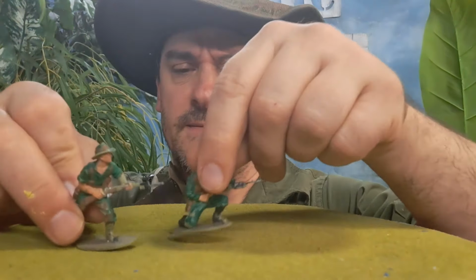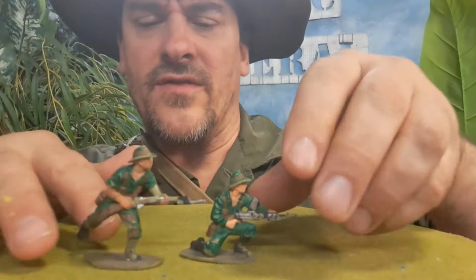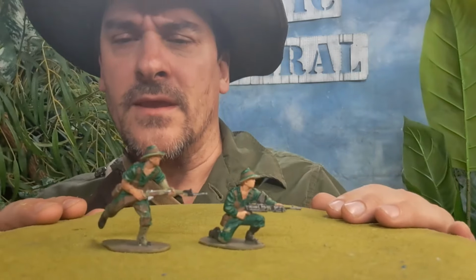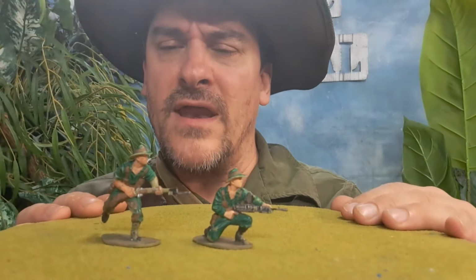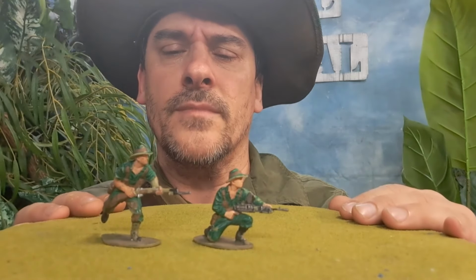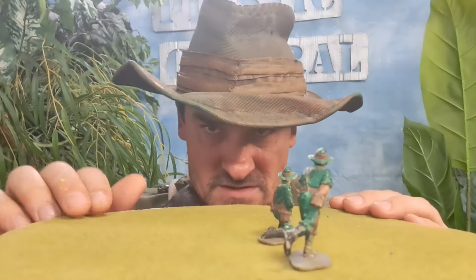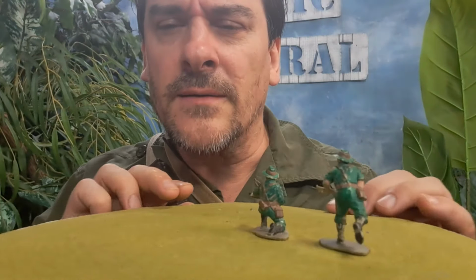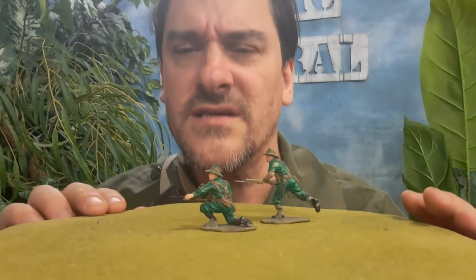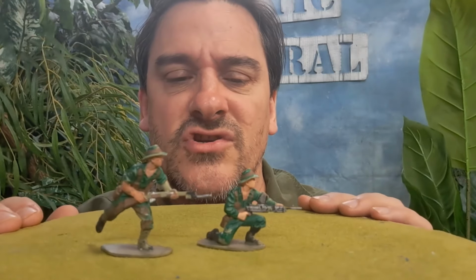Poses 5 and 6. Running with rifle. And by the way, the rifles are Lee Enfield rifles. And also here, a kneeling figure firing the Bren gun off of the knee. And the figures have the Australian hats like I'm wearing here. In fact, it's getting hot here in this jungle. Woo! And they're almost dressed exactly the same as the British except for the hat. And, of course, the machete.